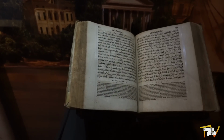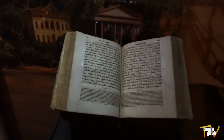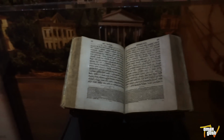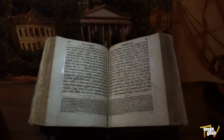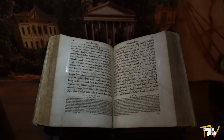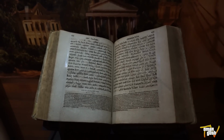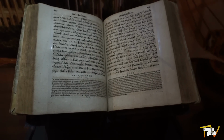Well, I was talking to the gentleman up at the front there, and he said this is his favorite exhibit because it has all the old ancient Bibles. Like, look, this is from the 1600s, and that is written in German. No, it's German paper, but I think that's Hebrew. I'm not sure. Looks like a few different languages.